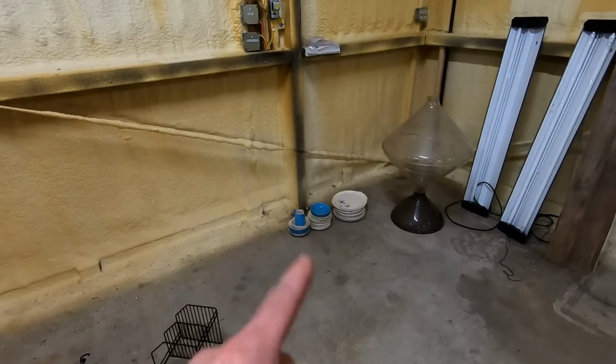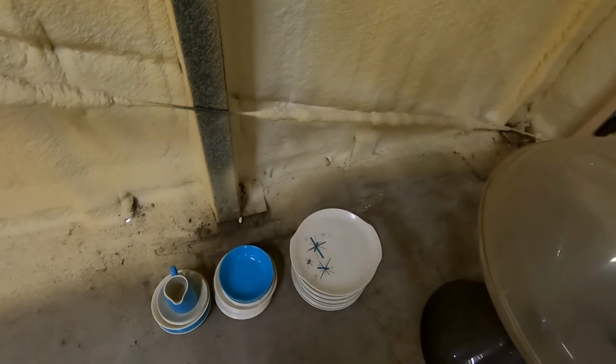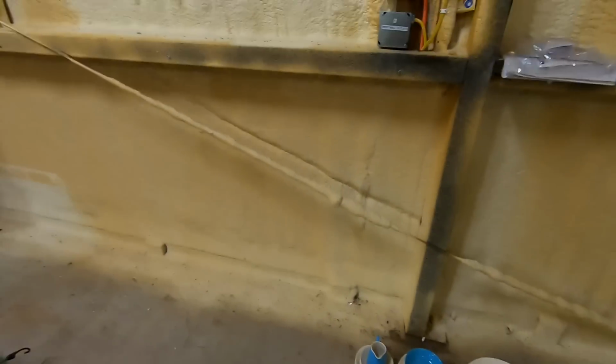Look up North Star and Salem. You'll be surprised. Some of the patterns go for a lot of money. I'm not big on china, but we've got, I don't know, a couple hundred pieces of this, as well as Blue Heaven, which we plan on listing.